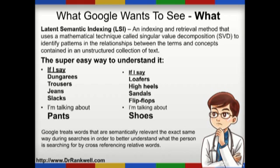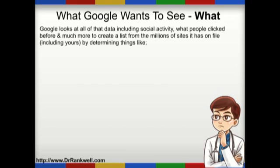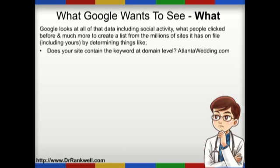A lot of times, you might not know the exact name of a movie or a talk show or whatever, so you give it the pieces and the elements that it needs in order to find it, and it finds it. And you may have noticed that Google has gotten a lot better at that every single time that you do a search. And that being the case, what you're witnessing is what's called latent semantic indexing. Google looks at all of that data, including social activity, what people clicked on before, and much more to create a list from the millions of sites it has on file, including yours, by determining things like the keyword at domain level.